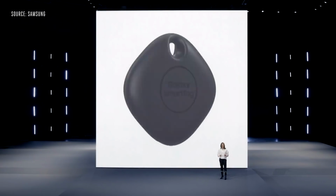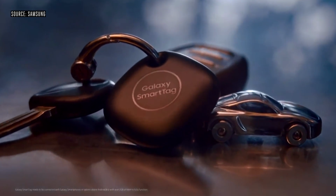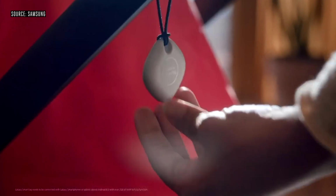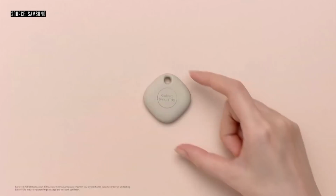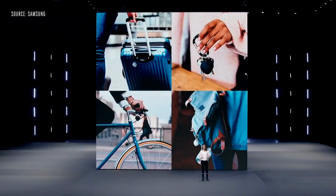Galaxy SmartTag allows you to take charge of your everyday belongings in an extraordinary way. It's a small, portable device you'll be able to easily attach to the things you love most. And its coin-sized battery lasts for months. And if you have trouble finding your SmartTag, you'll be able to ring it and follow the sound.